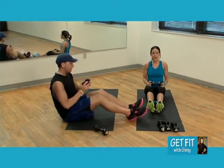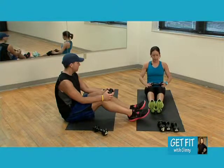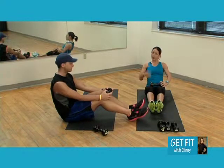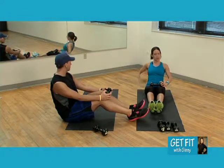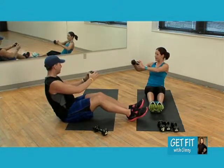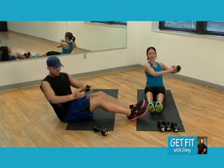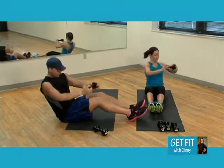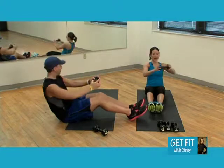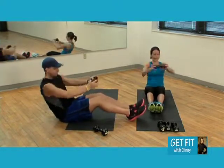You can do this with or without weights. Keep your feet on the floor. Keep your heels on the floor and slightly lean back with good posture. Everything needs to be in a good straight line. Take your weight, and all we're going to do is twist side to side. Tiny little twist side to side. Working your obliques. Okay, so now we're working the sides. The love handles. Back and forth.